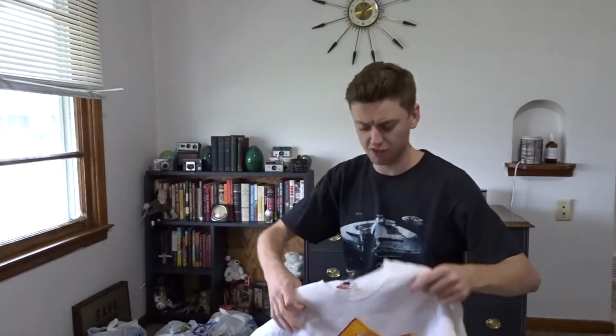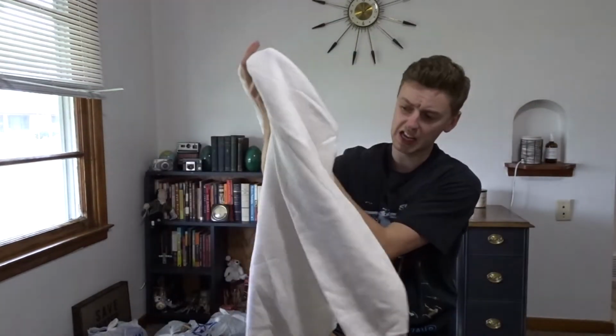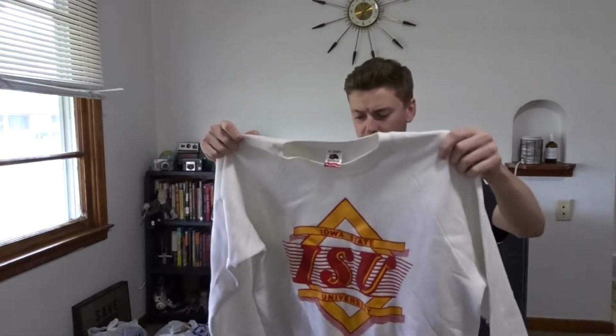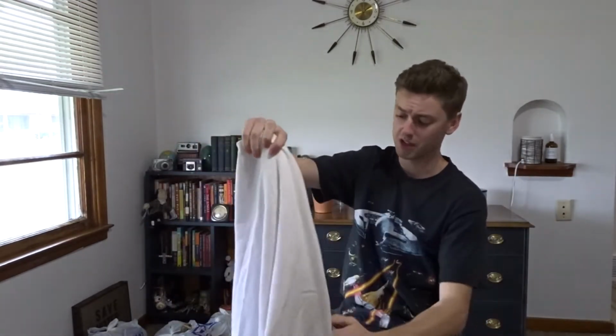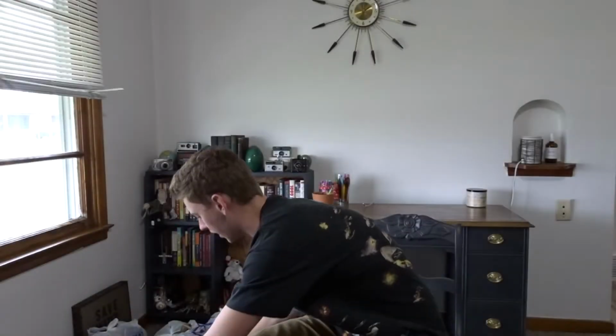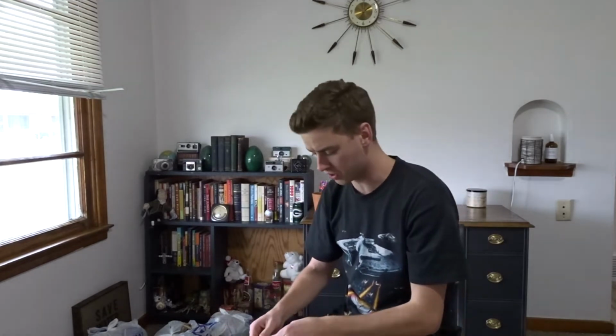Same thing with this, another vintage Iowa State. This is a nice little crew neck. It's white, there's no stains, it's a big graphic. Oh, just kidding, there are some stains. I think I can get those out though. But yeah, another sweatshirt. Man, it's sweater weather, you gotta be picking those up. They're gonna sell quickly.